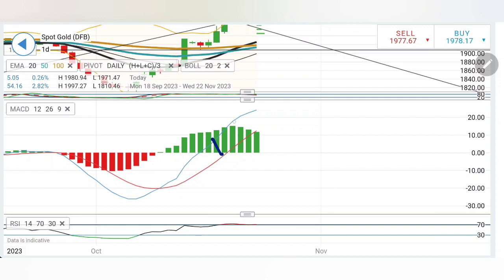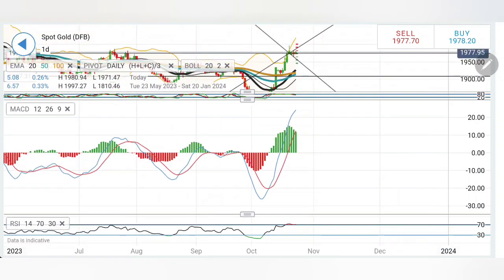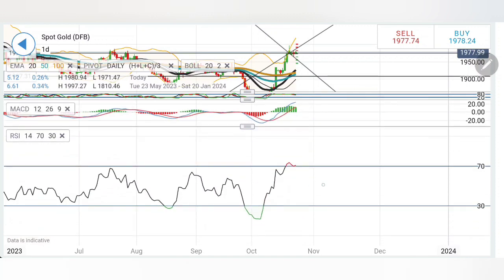If you look at MACD, MACD is in green and trying to converge possibly. And if it converges from here, it can lead to another wave here. Now, what I mean by wave here is, see this. Now see this, and possibly if it converges here, it can lead to slight bearishness. RSI is over. Now we have seen the charts, you have seen the indicators.